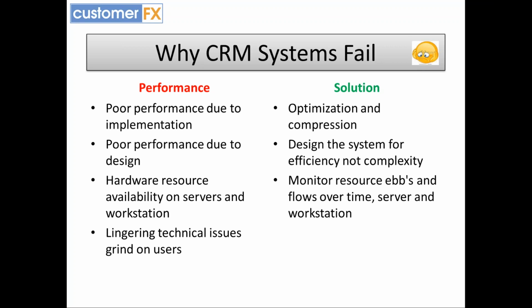But again, don't just look at the server, because remember, the workstation is responsible for a lot of the heavy lifting. You might have a highly spec machine, but if the user has poor internet connectivity, or they're running 15 other Windows or web-based applications at the same time, all of those are vying for resources on that workstation, and the CRM could be in last place. So the performance they witness is poor because of that. And obviously, we highly recommend you address technical issues as soon as possible so that they don't grind on the users and have them become disenchanted with the fact that they're using a CRM system that they're not happy with.